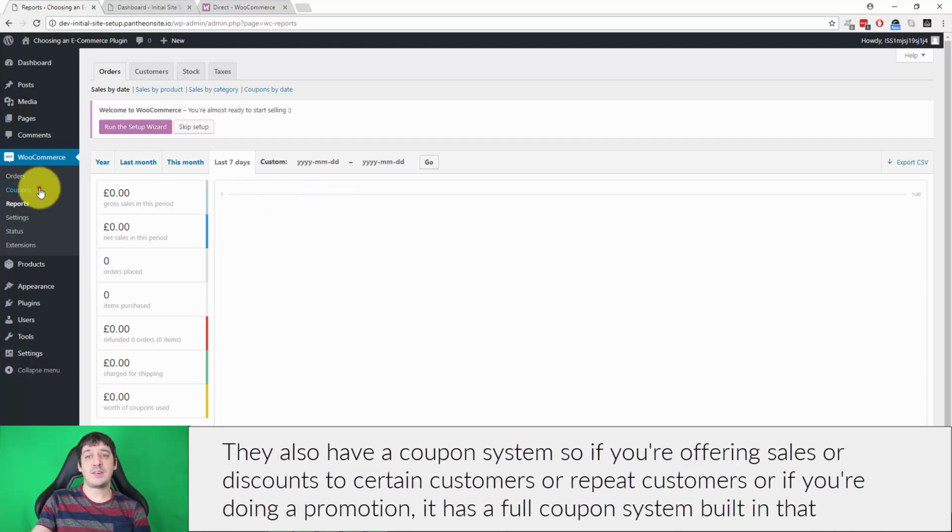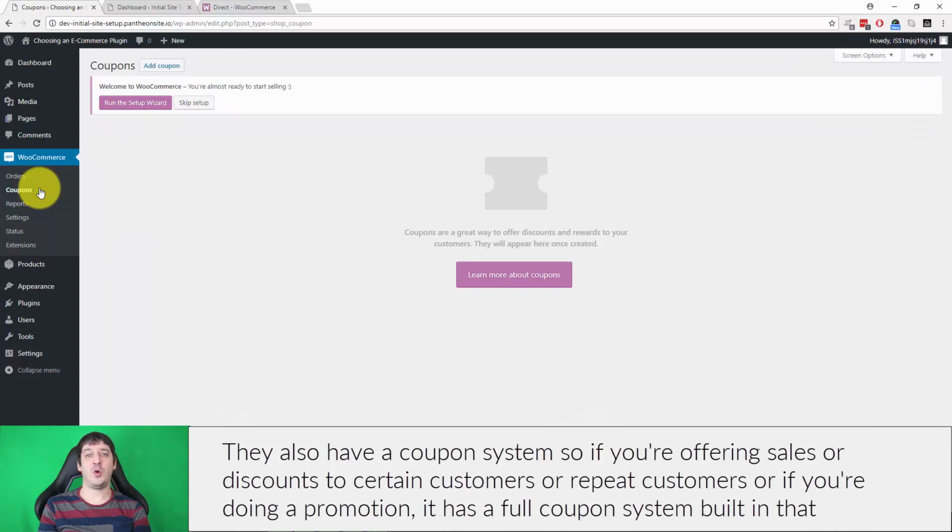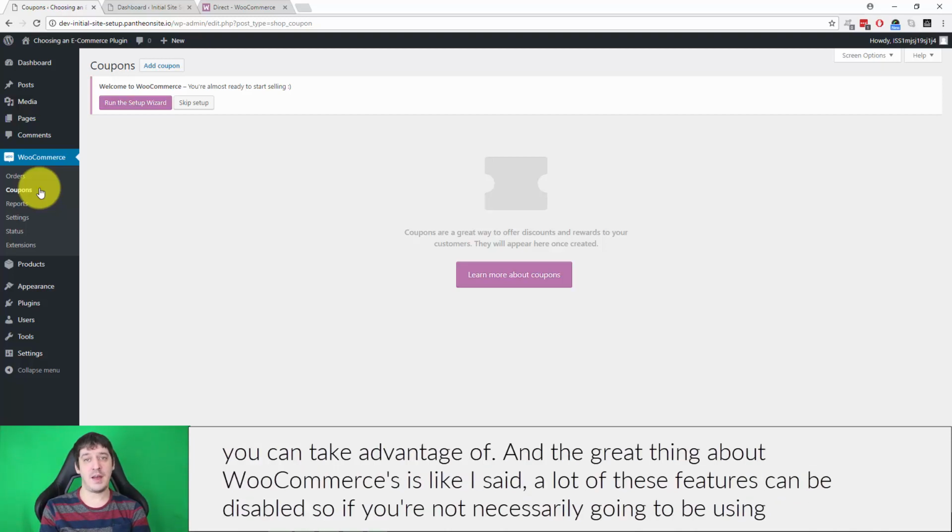They also have a coupon system, so if you're offering sales or discounts to certain customers or repeat customers, or if you're doing a promotion, it has a full coupon system built in that you can take advantage of. And the great thing about WooCommerce is, like I said, a lot of these features can be disabled.